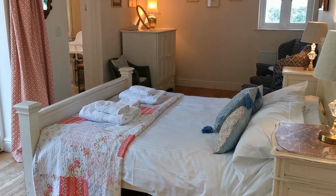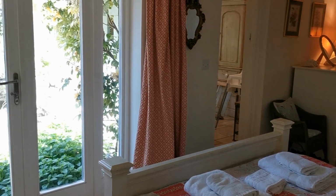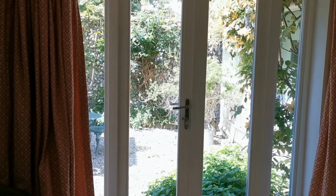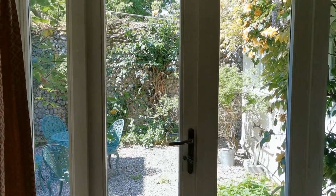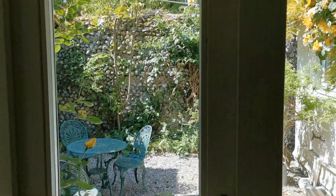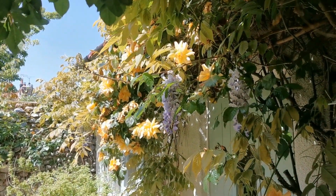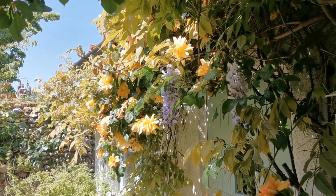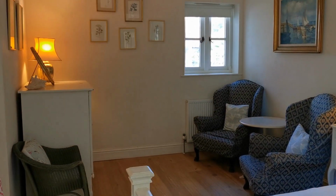The final downstairs bedroom. Massive king size painted wooden frame bed. Patio doors going out onto that rear private walled courtyard. Real sun trap at this time of year. Looking out through marigold and wisteria, draped from the top down in front of your views. And a seating area here.